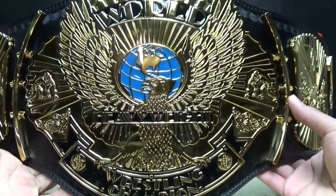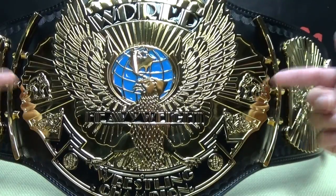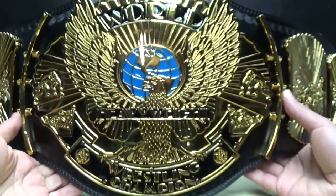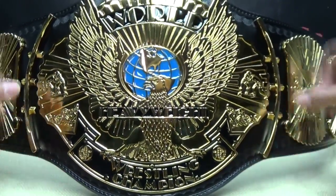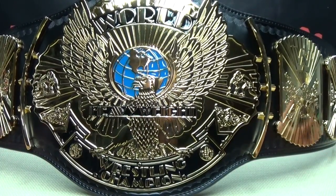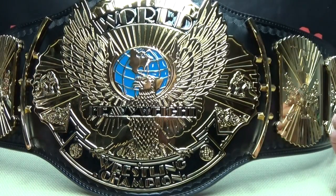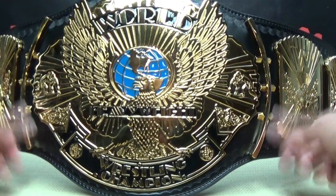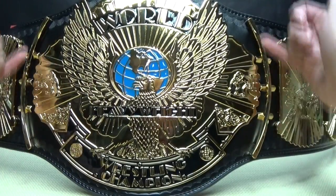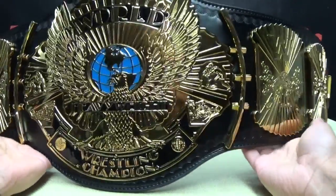Now, the one major inaccuracy is that these sidebars right here, I believe, are supposed to be attached to the center plate, and they're not. You can see they're totally separate pieces. But I believe on the actual title, these sidebars are supposed to be connected to the main plate. My guess is they did this just so there would be less risk of you accidentally breaking them and snapping them off. It's smart when you think about it, but I know to people who are really hardcore about this, it probably drives them insane that these bars aren't connected to the center plate. But it is what it is.